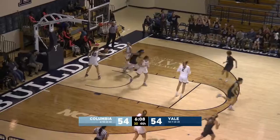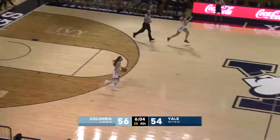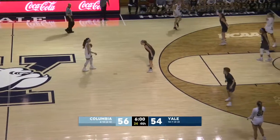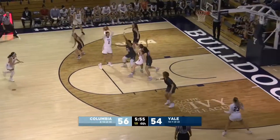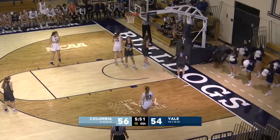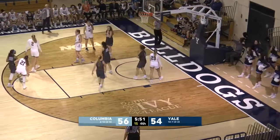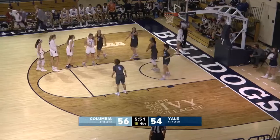Durr finds her way back in, and the ball finds her right away. She has seven. Again, Durr playing with four fouls, so maybe playing a bit reserved. The Bulldogs would like to get her disqualified from this with a fifth foul. Emsbo has her shot altered right at the point, and it's last touched by Kennedy and will stay with Yale. That was a good job by Kennedy disrupting the Yale offense.